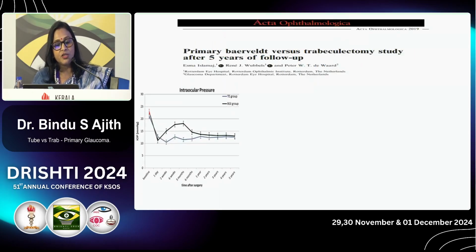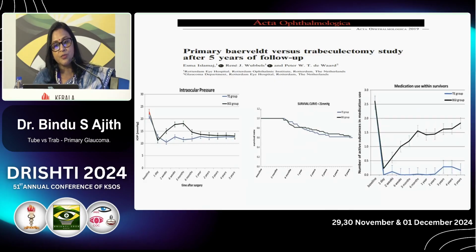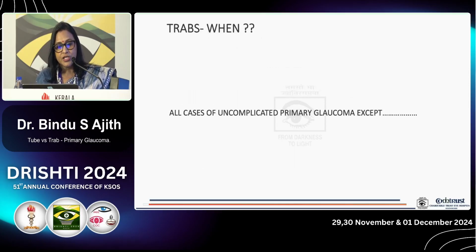Another study comparing Baerveldt and the trab also showed the intraocular pressure control was similar between the two, and it also showed the number of glaucoma drops after surgery in trab groups was much lesser than the tube groups. And this was a survey conducted by the American Glaucoma Society on the preference of primary surgery, and it showed that the GDD has increased and the trabeculectomy has decreased, but still trabeculectomy is the most popular primary incisional surgery.